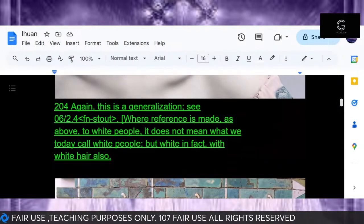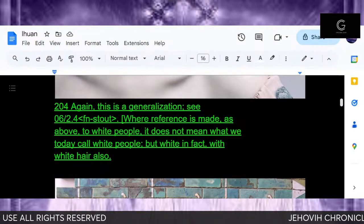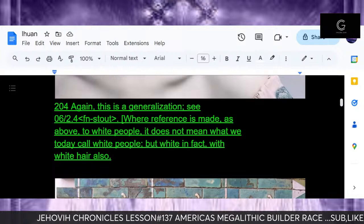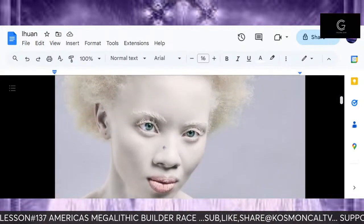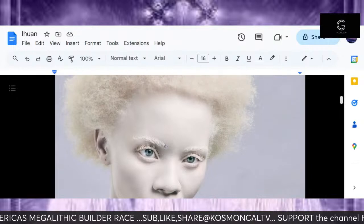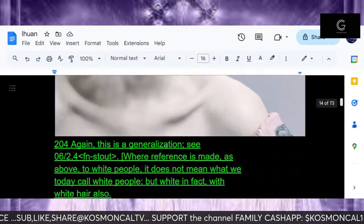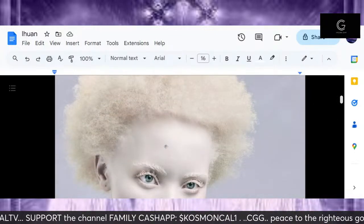Again, when they're talking about white and yellow, this is a generalization. See, where reference is made as above to white people, it does not mean what we call today white people, but white in fact, with white hair also.